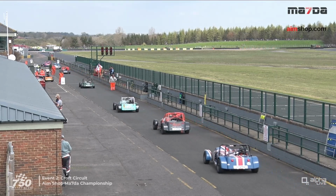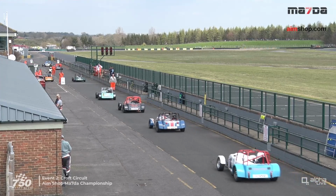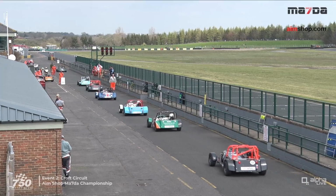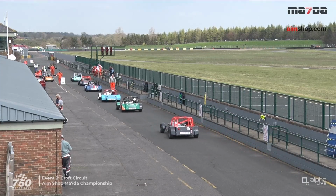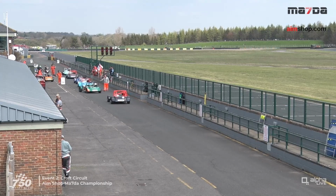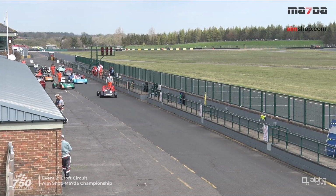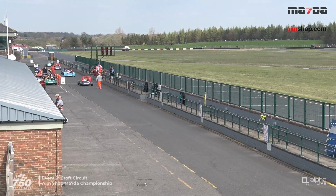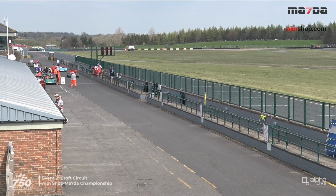So we look forward to lots of exciting racing, and the field there you can see heading down towards Parc Ferme at the end of the pit lane. The top 3 cars get stopped, and then our team down there, Alpha Live team down there, including Chris Stevens, will be about to have a chat with our top 3. And John Lister, again a race winner, and he's down there with Chris Stevens.